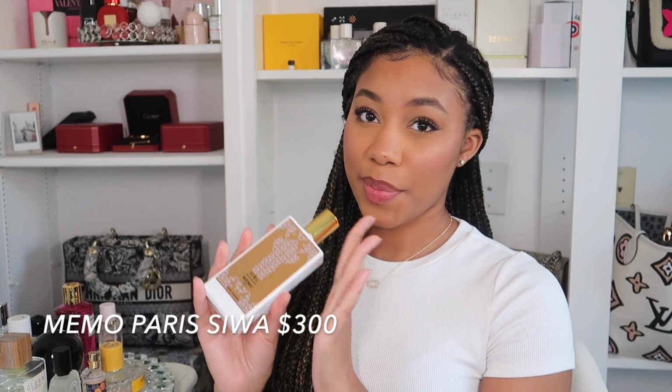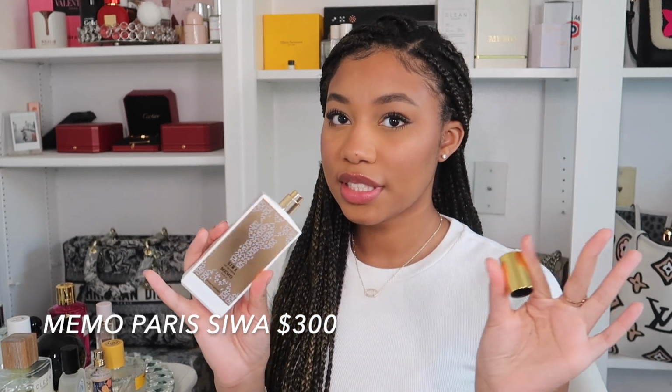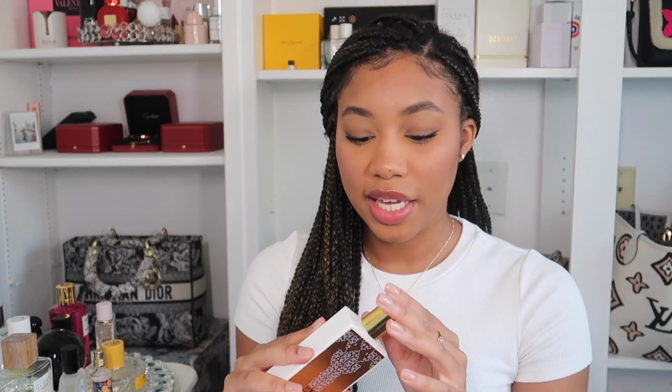Next is Fiwa from Memo Paris. The presentation of this was stunning. This is supposed to be like a milky cereal and vanilla sort of scent, but I mainly get like a baby powder vibe. It has vanilla, whiskey, cinnamon, narcissus, an incense note, but when I spray this, it smells like baby powder and I really like it. I've been wearing this for the past few days. It's like a luxurious, clean scent.